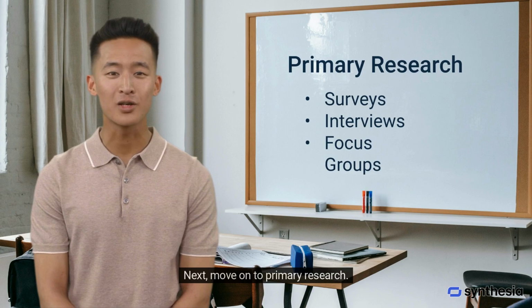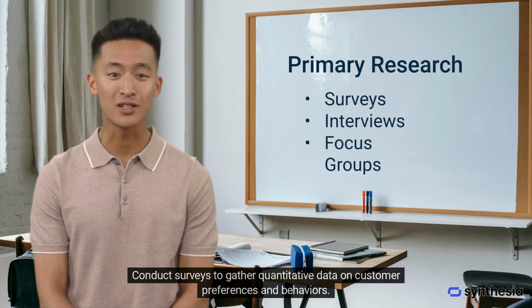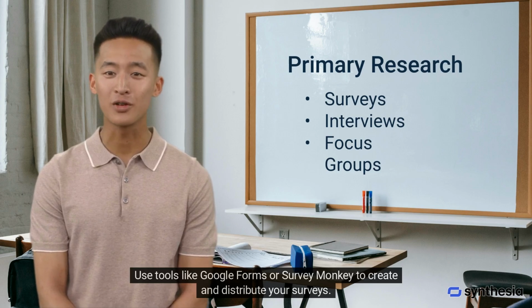Next, move on to primary research. This is data you collect directly from your potential customers. Conduct surveys to gather quantitative data on customer preferences and behaviors. Use tools like Google Forms or SurveyMonkey to create and distribute your surveys.